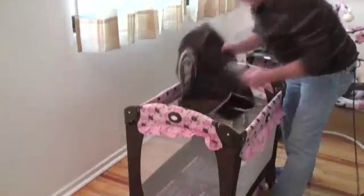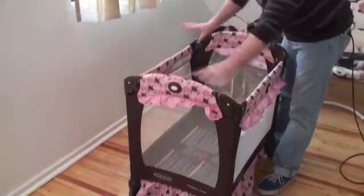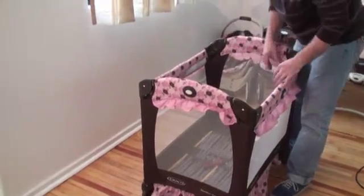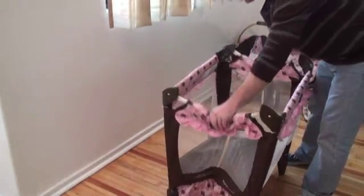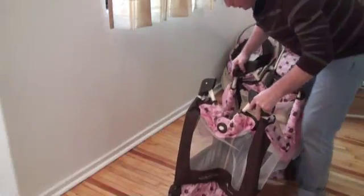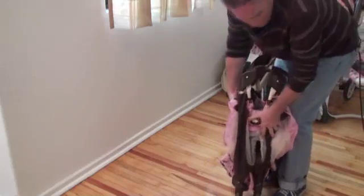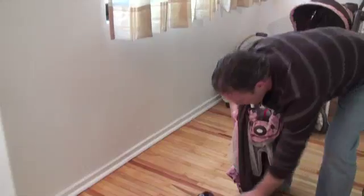Then, this is where it gets really cool, guys. Okay, this is the basic crib. And you're going, man, it must be a pain in the butt to assemble this thing. Not so. You just pull that thing up in the center. You press your two buttons on the side. And this thing is basically ready to go. That is the beauty of this thing. The entire thing folds into one bag.